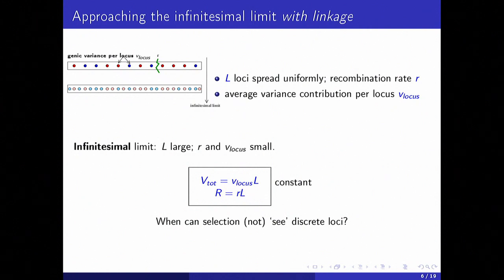And the question that I would want to ask is: when can selection see or not see discrete loci? By which we mean that if we were to look at selection response on a population where the same total variation is due to 100 loci versus 1,000 loci, can we distinguish between these alternatives?